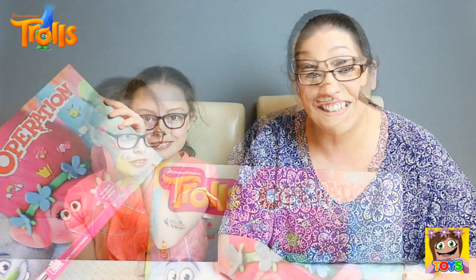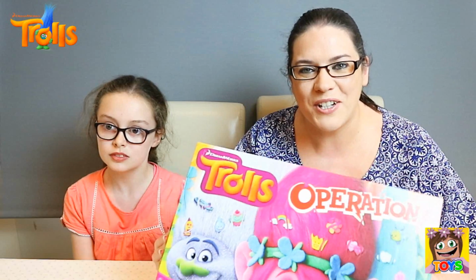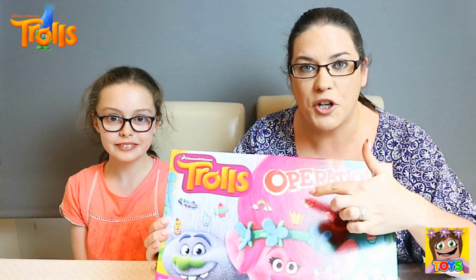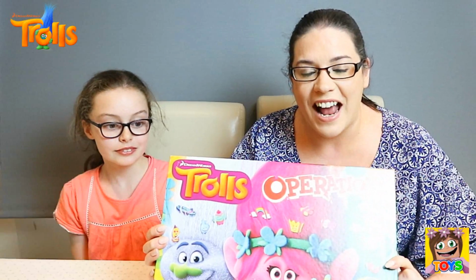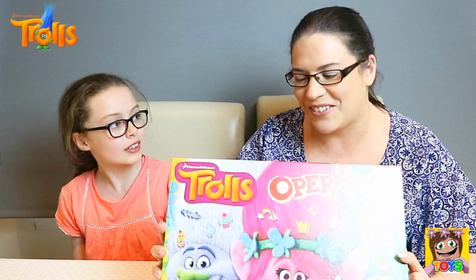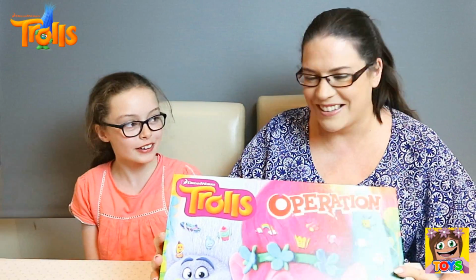Today we're playing Trolls Operation. Oh my goodness, how awesome. Let's get started. So guys, here is Trolls Operation. How awesome does this look? So what we have to do is get the little charms out of Poppy's hair, and the first person to collect the most charms wins. How awesome! What do you think, Amelie? Looks so much fun. So cool.